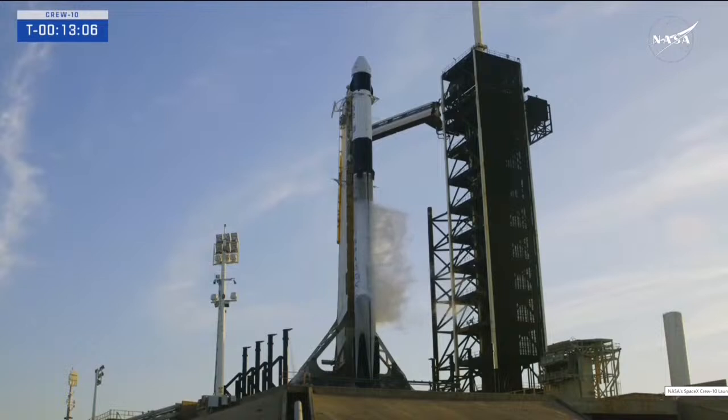And at this point, if we hear a hold for any reason, we would have to stand down and target our backup launch opportunity, which is Saturday, March 15th at 6:41 p.m. Eastern, 3:41 p.m. Pacific. But again, everything and all the systems continue to be go. And for now, we're going to go ahead and turn it over to Gary at the Johnson Space Center for a quick status update from Houston.